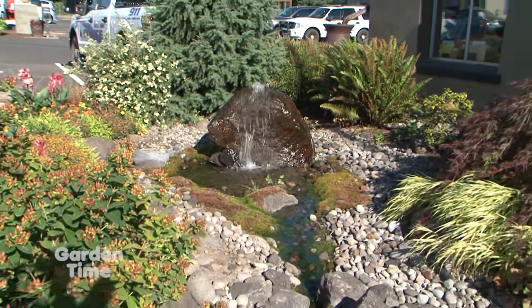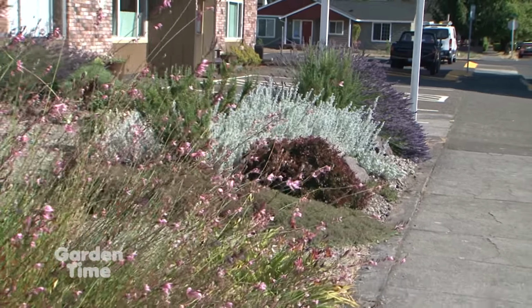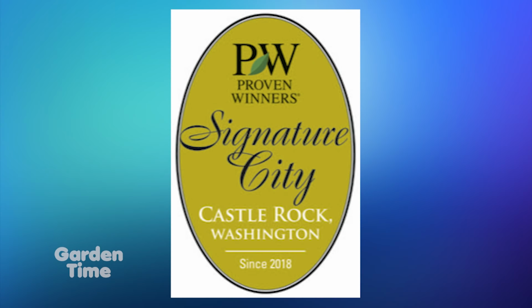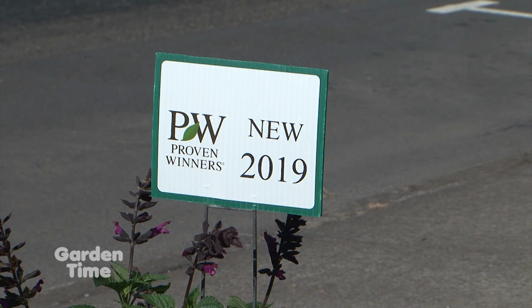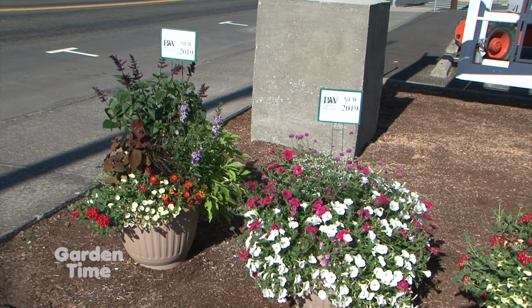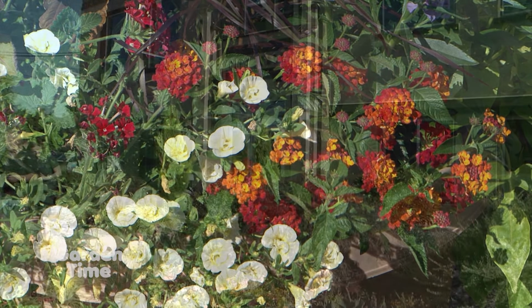That is wonderful. And then you got another kind of kudos award from Proven Winners. We did. We use a lot of Proven Winners plant material, and they have a signature garden program. In talking with them about a signature garden possibility for Castle Rock, they said, "Oh my goodness, you're a signature city. We don't have those, so you're going to be the first one." Oh, congratulations. That was kind of fun to find out just today, actually, that we have a press release that tells us we are a Proven Winners signature city.